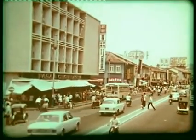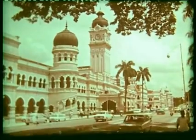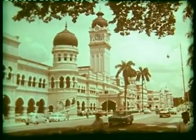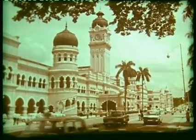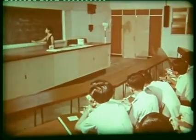Cities like the capital, Kuala Lumpur, are very much like ours. But Malaysia, like most Southeast Asian countries, is a nation of contrasts. In the big cities of West Malaysia, families live in modern apartments. And students attend large schools. But life in the cities is very different from life in most of Sarawak, where the native Dayak people lead more traditional lives.